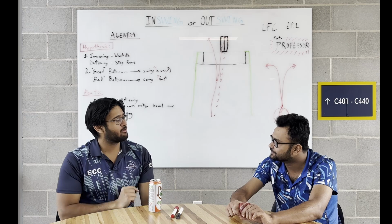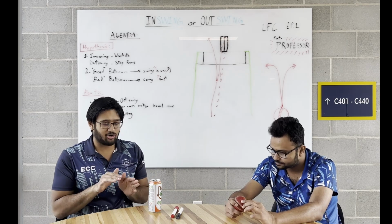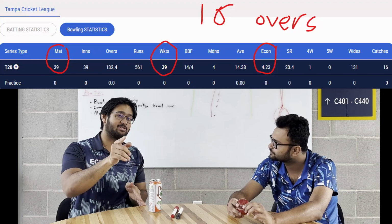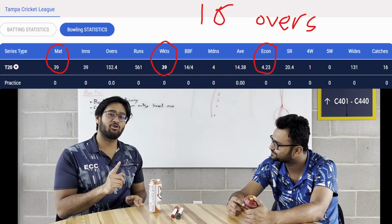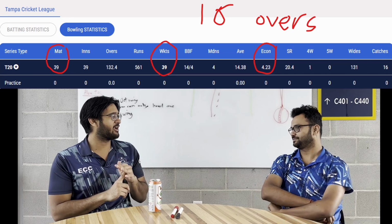So that is exactly what I'm talking about, because in Florida I was primarily an outswing bowler. My economy is still very good. I will pull up the stats, but my economy is very good. But if you notice, if I'm correct, I've probably taken a maximum of 1 wicket a game.